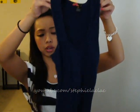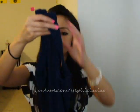I bought a few more tank tops because you guys know I really like the tank tops at Forever 21. They're a really great value, and they're just great basics. So I bought some more of these regular tank tops. They're about $3.50, and I bought like three or four more of these, in black, white, purple, navy blue.